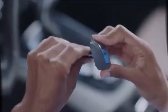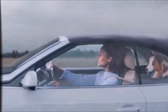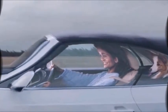Each Febreze car vent clip gives you up to 30 days of fresh air. So you can have open window freshness, even with all the windows up. Enjoy fresh anytime with Febreze.